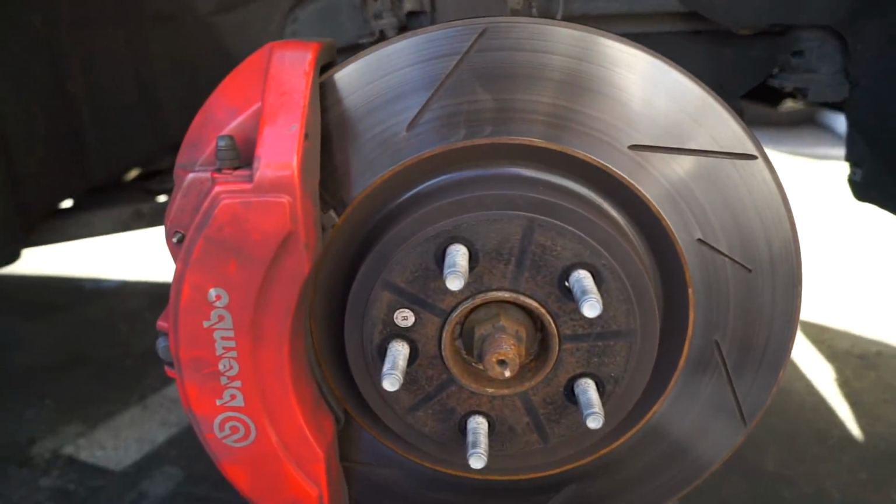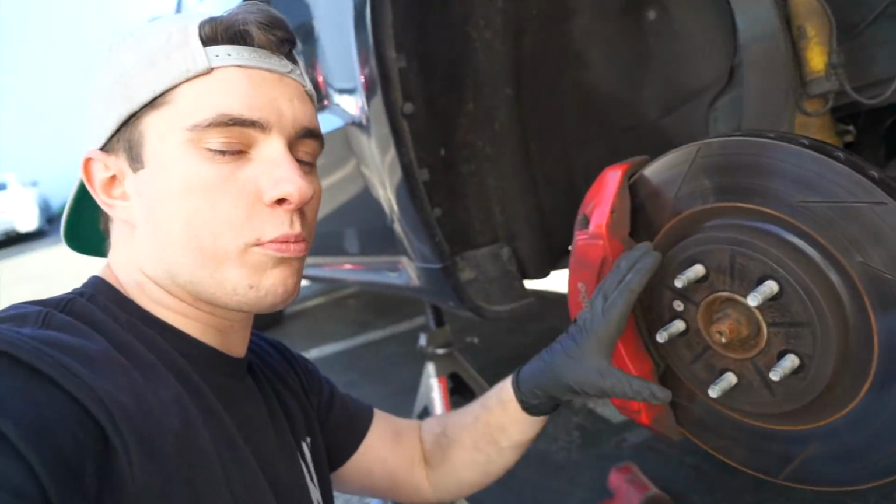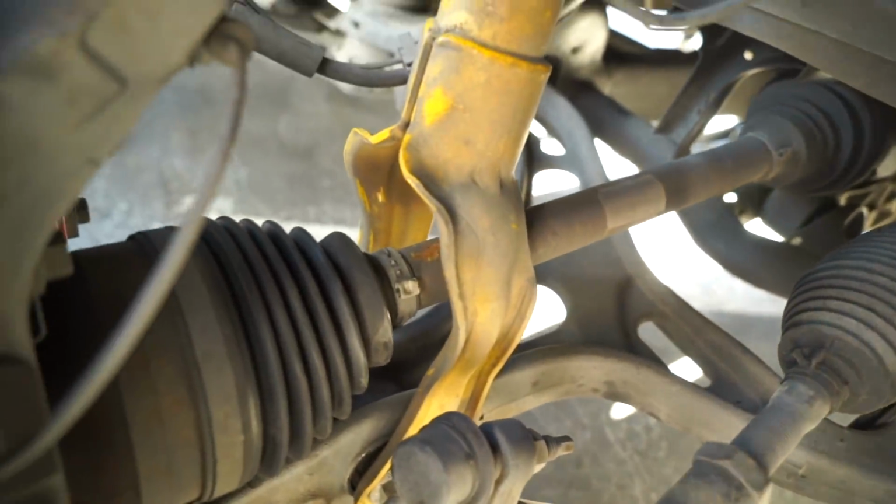Hey, all right, we figured out actually how it's done. Let me explain to you why we're not going to do it. Essentially, just for one side of this install, I would have to take the whole brake assembly off, which is not that big of a deal. But you actually have to unhook the axle, which is kind of what I thought and why I didn't want to do this.